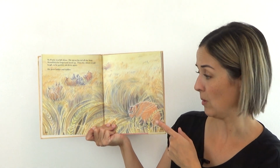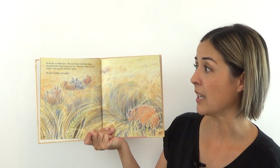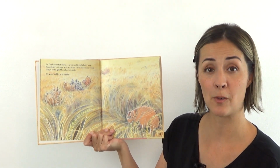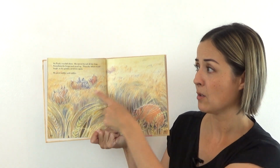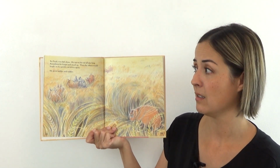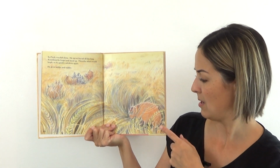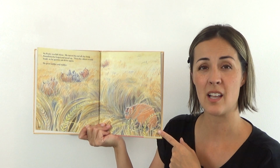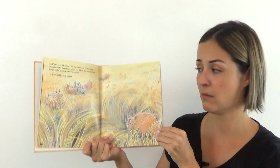So Pauly was left alone. He sat on his tail all day long. Sometimes he forgot and stood up. Then the others would laugh, so he quickly sat down again. He grew sadder and sadder. Oh, that is sad that he feels like he has to sit on his tail just because it's different from the other pigs' tails.